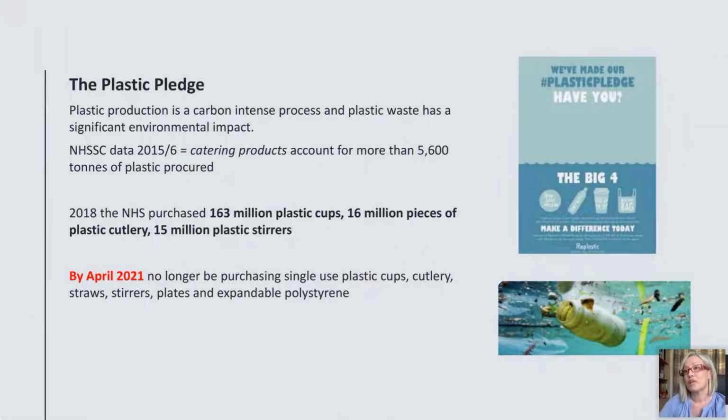So it's going back to the plastic pledge. Are you aligned to the plastic pledge? Plastic production is a carbon intense process, and plastic waste has a significant environmental impact. I don't need to tell you that, do I? You'll have all seen the programs around this, and you'll have all seen those images of the seas of plastic and so on, and we are actively contributing to that.